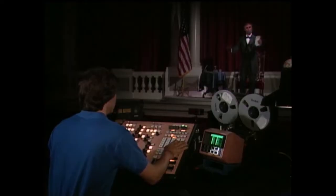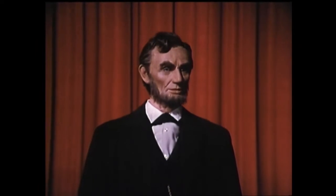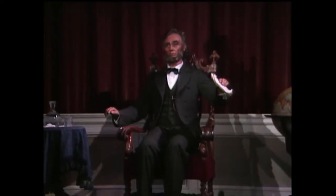Did you ever get to see Mr. Lincoln when he was here, that very first audio animatronic? Only heard stories of, you know, ripping off his jacket. Yeah, he was a little too strong. The first time he sat down, he went right through the chair. And it really points out that almost everything that was done here was being done for the first time. For the first time.